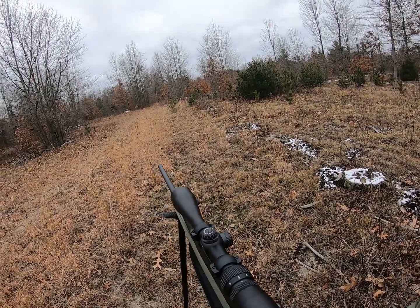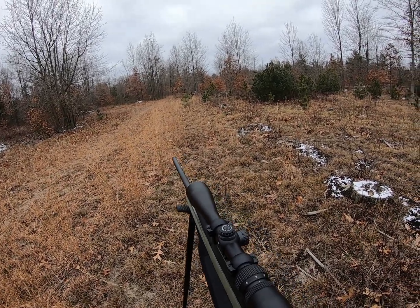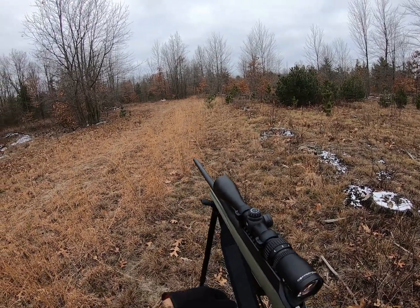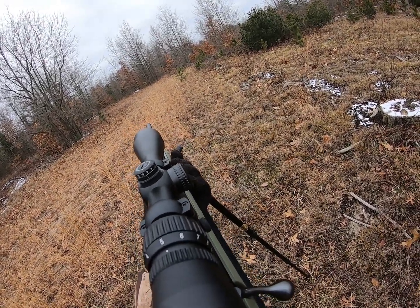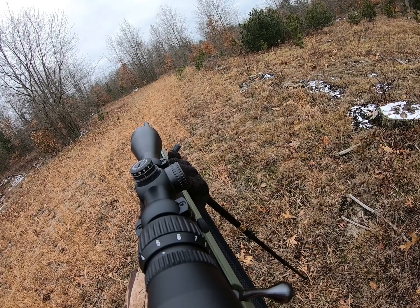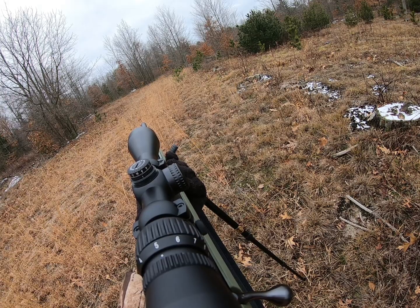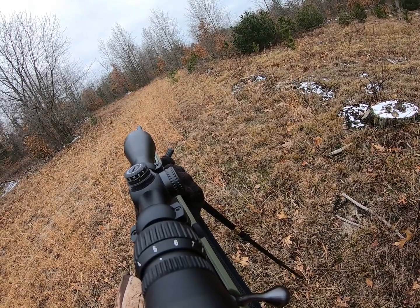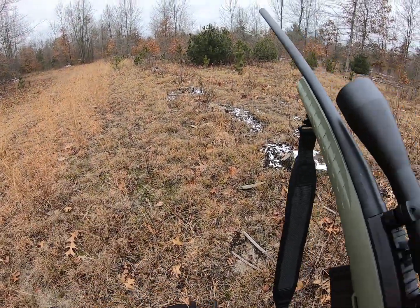So I put the cap back on that side of the scope, and I made an adjustment to come down a little bit because I'm about 3 inches high at 50 yards. So let's shoot shot number 4 here after making that adjustment. Oh yeah, on the bullseye. That's good.